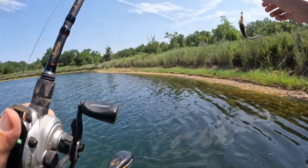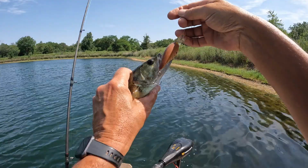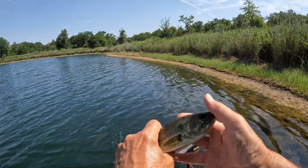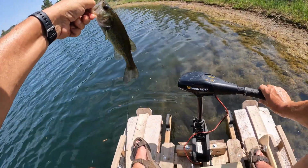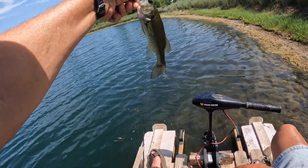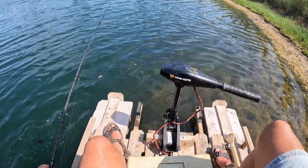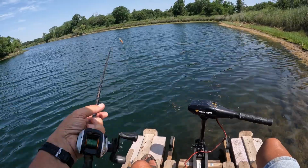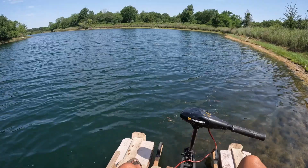Wow. Well, first bass on this here crankbait. As you can tell, not exactly what you'd call a big one. But anyway, it is a bass, so yay. Oh wow, he decided to take another jump. Down he goes. I'm sure that's very traumatic for a little bass like that.